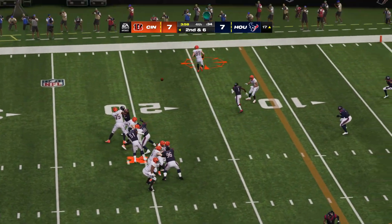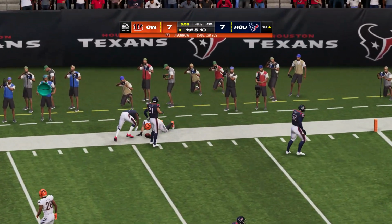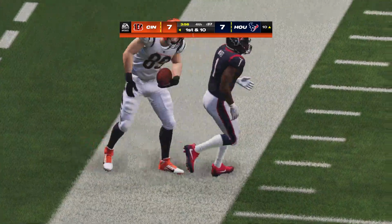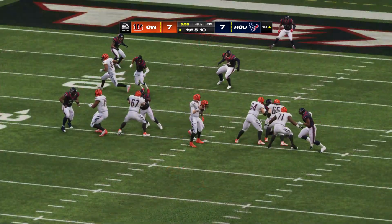Throwing again, it's Burrow. Out to the left, he's got Sample there. And he is out of bounds, getting it down to the 10. That good for 6 as they keep this drive right on rolling.